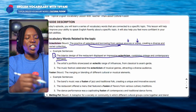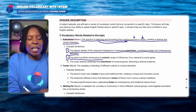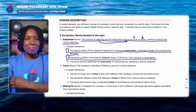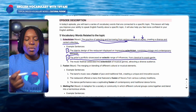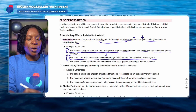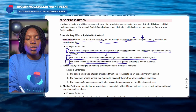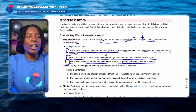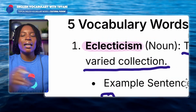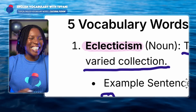All right, let's move on to the second example sentence. Here we go. The artist's portfolio showcased an eclectic range of influences from classical to avant-garde. We're talking about the term eclecticism, but you also see we have eclectic in this sentence, still the root word. Now the third example sentence. The music festival celebrated the eclecticism of musical genres, attracting a diverse audience. You got it? Yes. So once again, the very first word is eclecticism. Very good, very good.